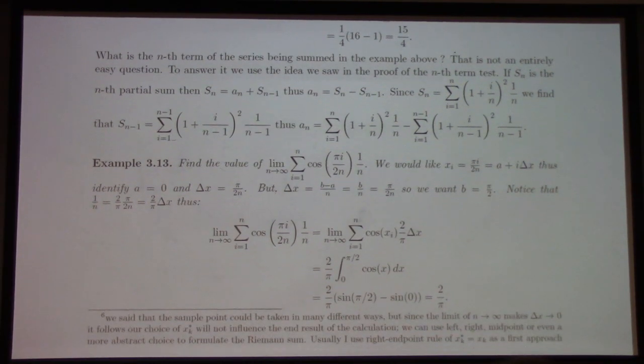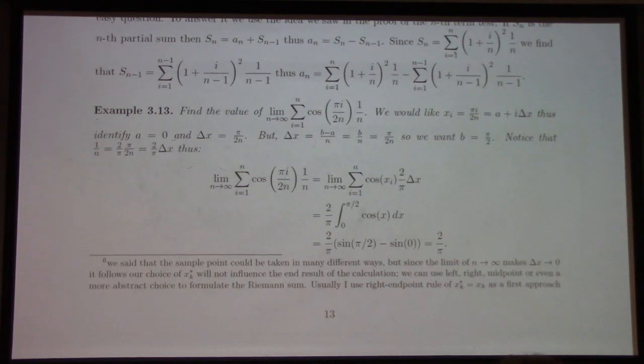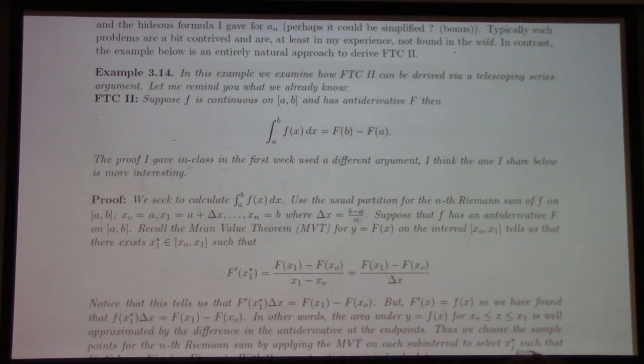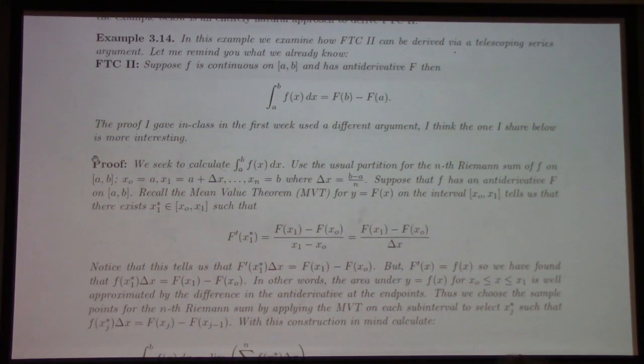So I wanted to give you a couple of examples of these because they're really, really weird. I think these examples are pretty contrived. I think they only exist in calculus books as far as I know. But I do think this is worth talking about. Like I said, I don't think those examples are found in the wild. But this proof I'm about to show you is very much natural, and I think it's important to see.